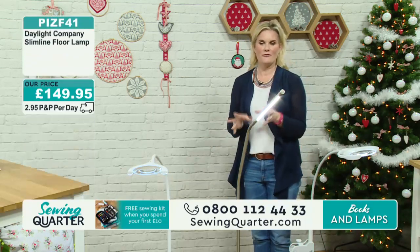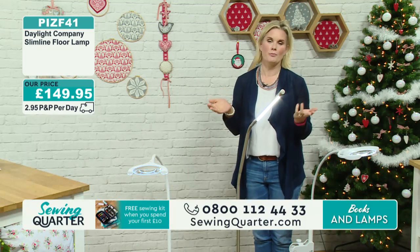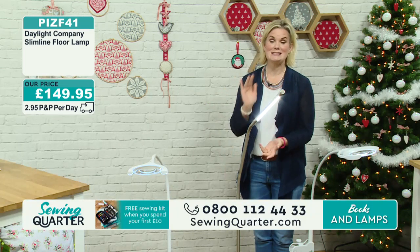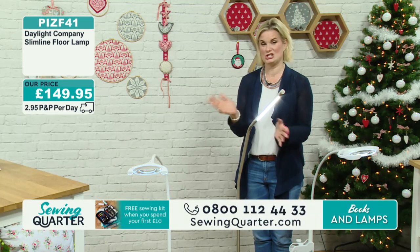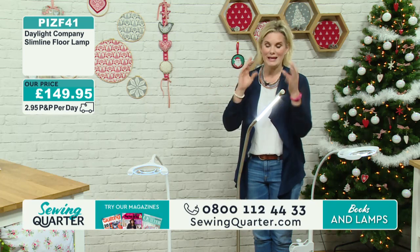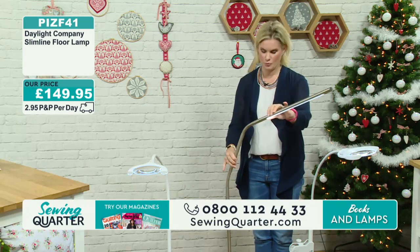Now, this I love for two reasons. Firstly, I lie. There are more than two reasons. Firstly is its sleek design. It looks fabulous in your home. It doesn't scream just a craft lamp. It is sleek and fabulous. So say you're sat in your favourite chair, you can just bring it around.